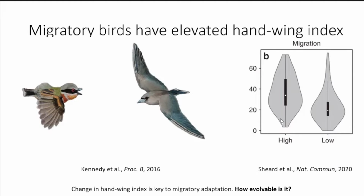And migratory birds, there's a wood swallow here, there's a vanus on the left, have consistently been shown, this is one of the most well-established relationships in ecomorphology, to have a longer hand-wing index than non-migratory birds do, and this goes all the way down to the subspecific level. It's a very, very responsive trait to migratory behavior, and we know it's key to migratory adaptation. The question is, how evolvable is this trait?